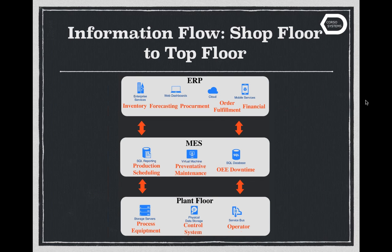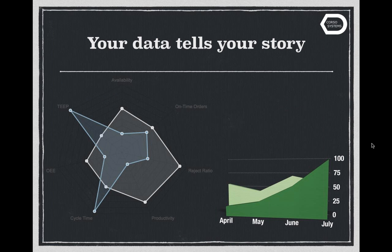So this is the information flow, just a basic shop floor to top floor example, where we're looking at the process equipment on the very bottom. These are your PLCs, your instrumentation in the field, your bottling lines, things like that that are generating data. All of that data gets pushed to the MES layer, which is essentially the brains of your operation. It's going to do things like keep things in databases. It's going to help you analyze and work with the data, and then that data will eventually get pushed back up so you can integrate into your ERP system, where it integrates into your shipping and receiving, order fulfillment, your financial systems, so that everybody has access to the right information.